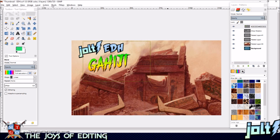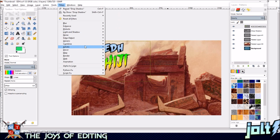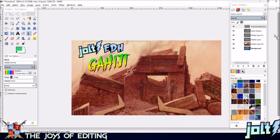And just to give it a little bit more texture, we're going to go over to the filters, excuse me. Go over to the decor, and we're going to add a bevel. And then do it about 5, unclick work on copy. I think it does default on that, but just do it about 5. And there you go. Gives us some nice little definition to it.